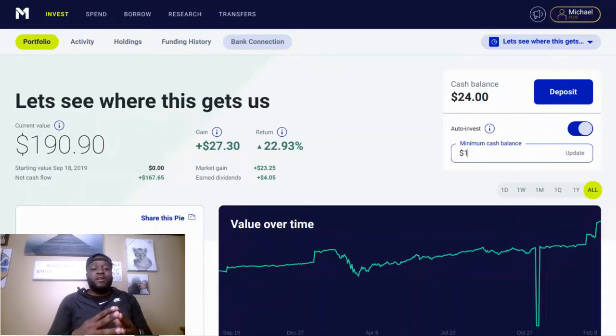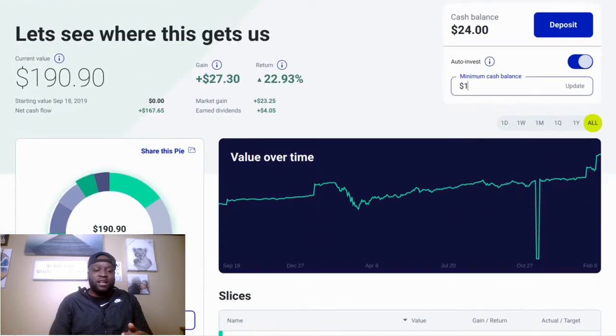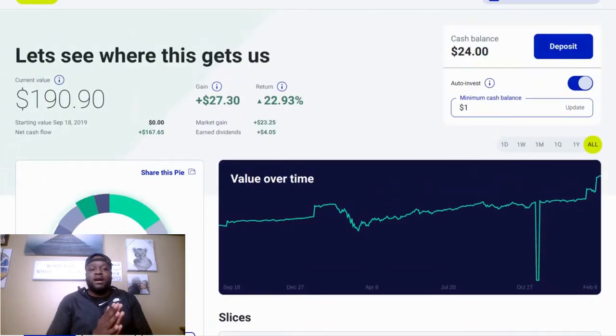With that said, today we're getting into a video about my M1 Finance accounts, and we're going to start off with this mini brokerage that I have. As you can see, it has gained $27.30, which is about a 23% return. We've gained $23.25 from market gains and $4.05 from earned dividends. Now our net cash flow is $167.65, but we do have a cash balance of $24, and this comes from some referrals that we received for people signing up with us through the account.